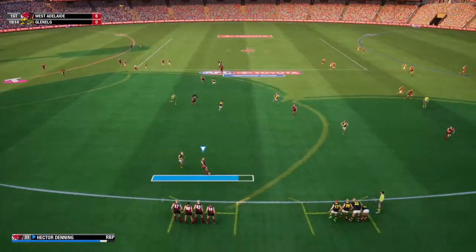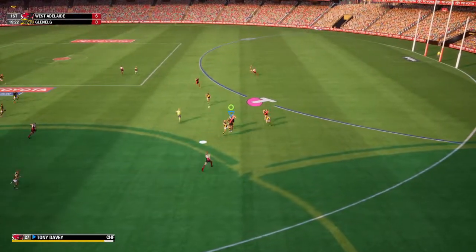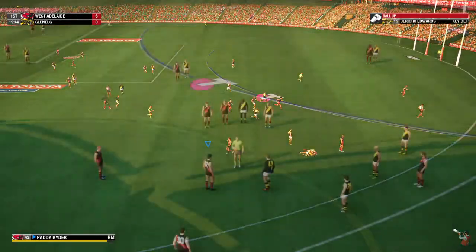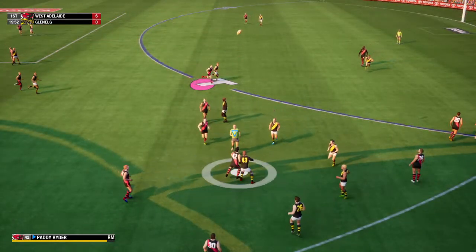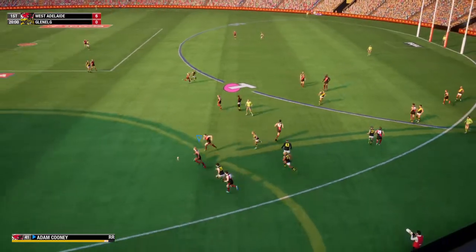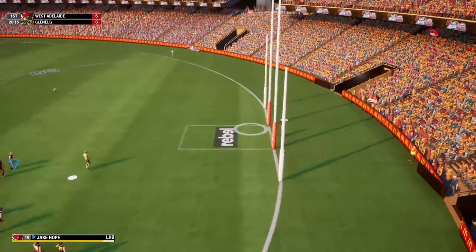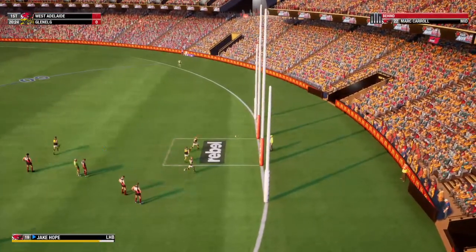Hector Jennings still running. He gets a lot of ground in that kick. And now West Adelaide are piling on the pressure. They're playing a bit better than Glenelg at the moment. Still a bit of an even contest, but West Adelaide just on top. Wonderful hands by Cooney to spot up Carroll. Carroll goes for the goal and hits the post.